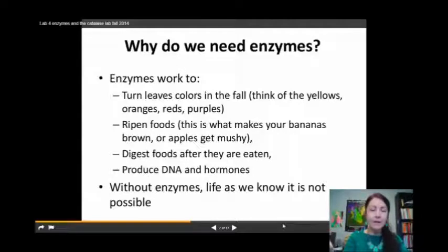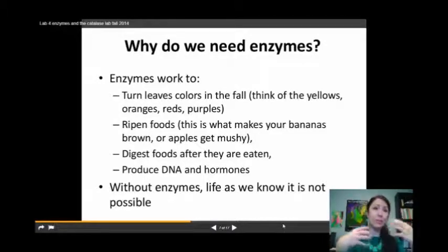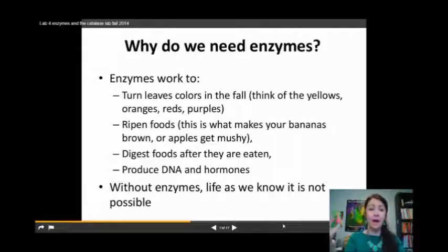So what do we need enzymes for anyways? We talked about breaking down starches in your mouth. We talked about breaking down milk sugars. But enzymes do things that you probably have no idea about. In order for the leaves in the fall to turn the beautiful colors, here we are in Ohio, we've got yellows and oranges and reds and purples, enzymes work to turn those colors in the fall, and then the leaves fall off the tree and become part of the dirt.